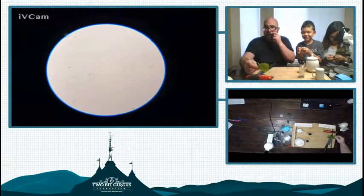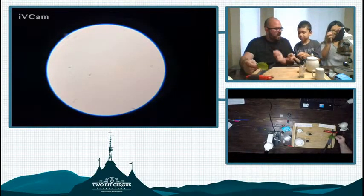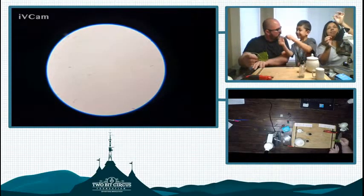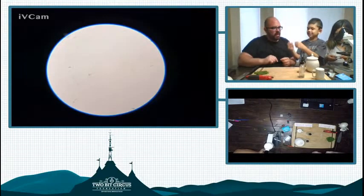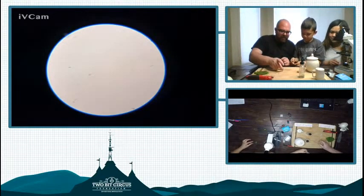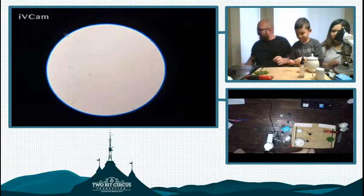And some of this stuff takes a lot of patience to do, and maybe this is why I never became a biologist. I went the physical science route. Okay, we could see if that sample works. Which one? We got a clean slide here. Mm-hmm. We have a clean slide.